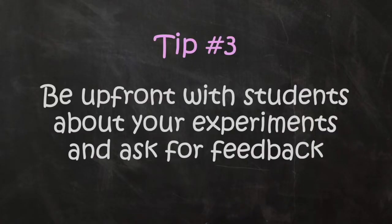As an entrepreneurship educator, I'm always running lo-fi experiments to determine which approaches get the best results for all of us. Students become co-creators of what I teach and the way I teach it. This sense of agency and ownership really stimulates active learning.